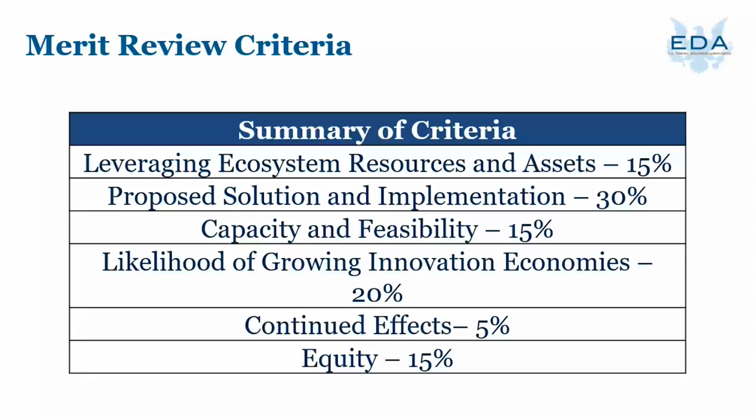But separately, the really quick summary is this will be weighted unequally, and here we'll be looking at how your application is leveraging ecosystem resources and assets that already exist in your community, and how your proposed solution and implementation plan will be effective. Does your organization and team have the capacity and feasibility to execute said proposed solution and implementation plan? What is the likelihood of growing innovation economies? Is this project really going to help grow an innovation economy? What are the continued effects? So what is the lasting impact, if you will, after the program has ended that you expect? What does the sustainability look like there? And then finally, how is your program addressing this in an equitable way? How is your implementation plan taking equity into effect in its process?